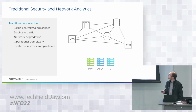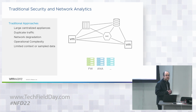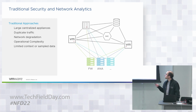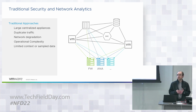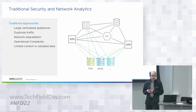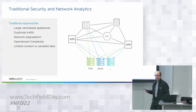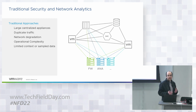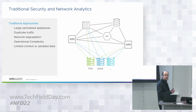So this created a challenge in terms of size and footprint to begin with, right? Needing to manage agents across hundreds, thousands, or tens of thousands of endpoints creates a significant operational overhead. And if we talk about a centralized processing model, right, where we have to pull data from the endpoints to centralized appliances, this can require a very large footprint, right? Racks of servers and storage just to store and analyze the data. It also creates additional network overhead due to duplication of traffic, and also a trade-off in terms of limited context, right? You may only see ports and protocol information, not all that rich context I mentioned that NSX has, or you have to get into sampling of data.